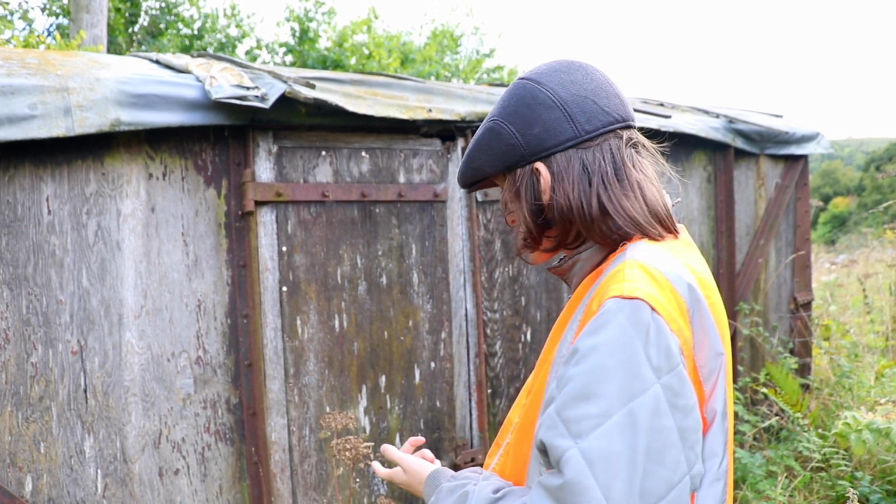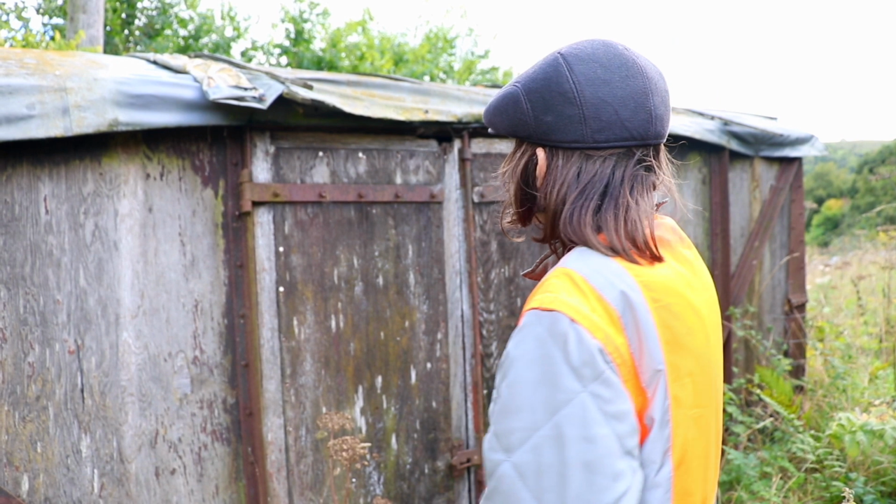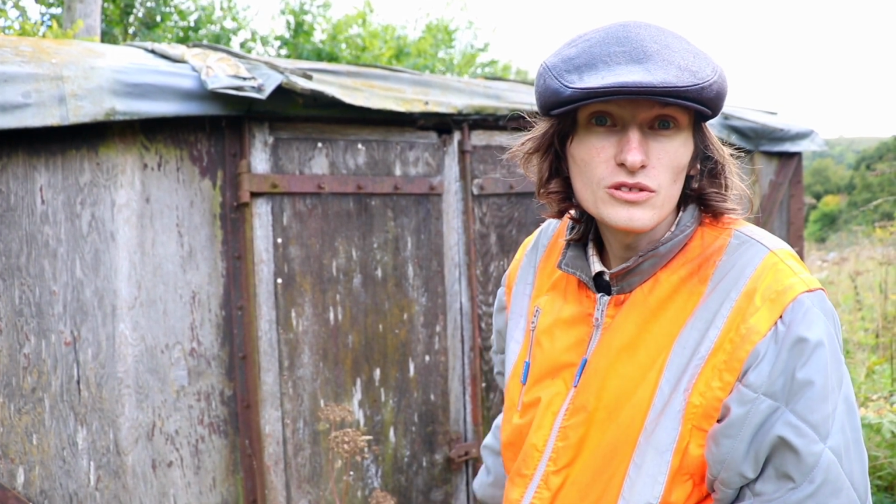But these, it's pretty much intact, and he's trying to save the roof on it. But these are worth loads and loads of money now.